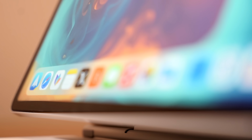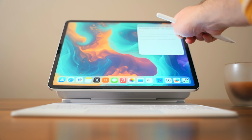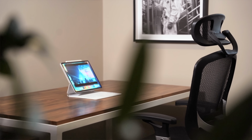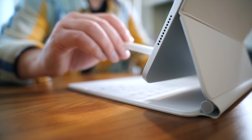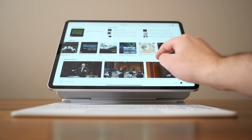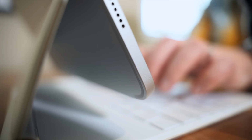I seized this opportunity to just start from scratch and see what would happen. And I had a sneaking suspicion that maybe the best accessory of all was going to be the decluttered environment. Obviously, with this much simplicity comes more focus naturally. So I started the day off like I often do, with some music, stuck on some Pavo Yarvi, with some notes, worked on a video script.